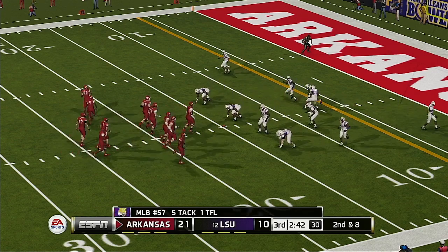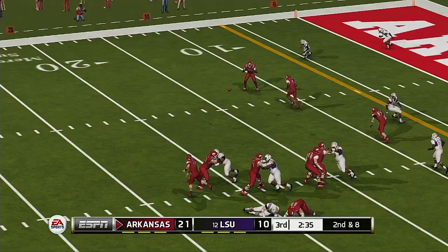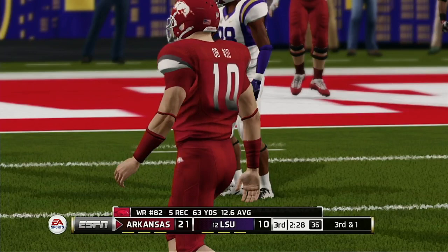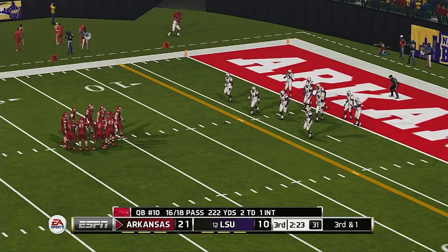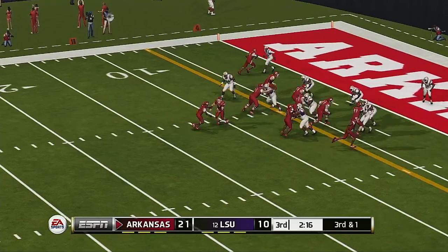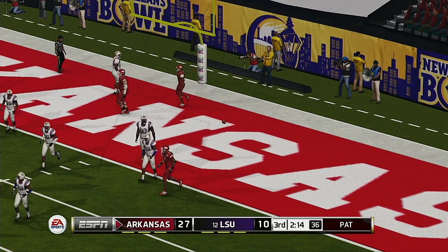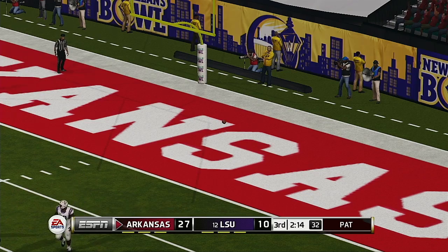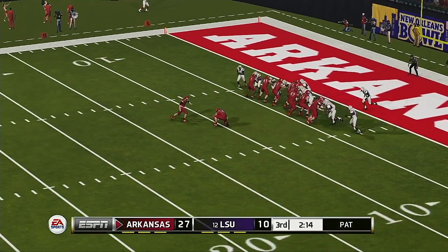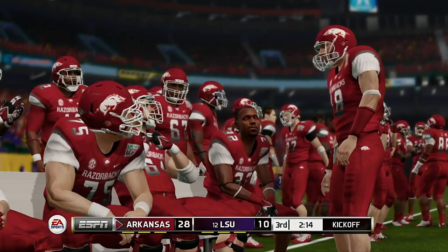Second and eight coming up here, ball on the 15. The stop at about the 7-yard line. 10th play of the drive. Touchdown, Arkansas. He hits the PAT. A 10-play, 75-yard drive, and they add 7 points to the scoreboard.